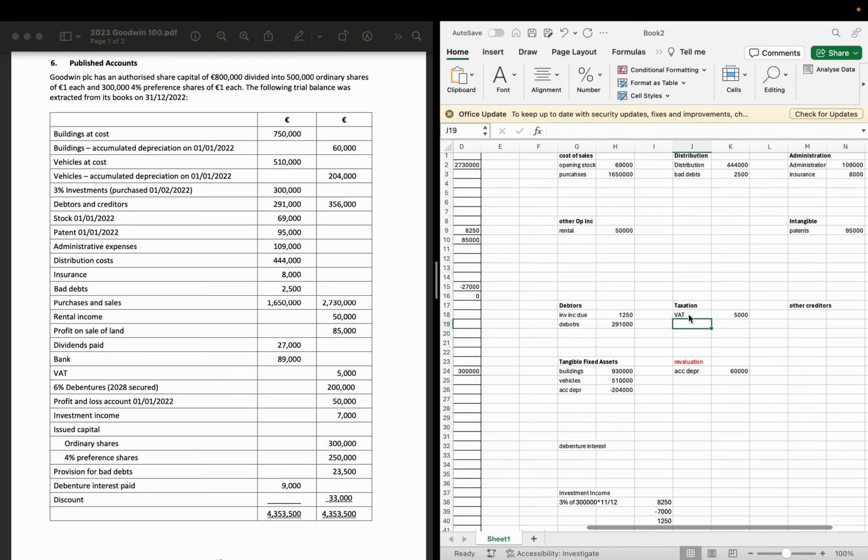Now if VAT was a debit, it would be that the Revenue Commissioners owe us money. We've bought more goods in the two-month period where VAT is paid than we sold, and we're entitled to VAT back. So if VAT was a debit, which it was in the 2020 question or 2021 question, VAT will go into debtors. But when VAT is a credit, it goes into taxation.